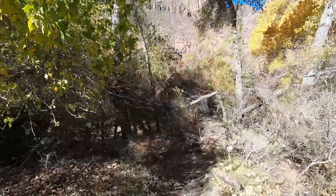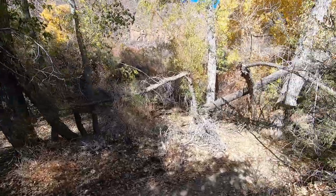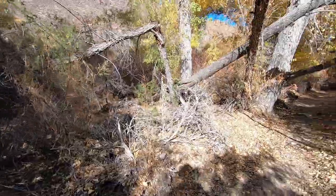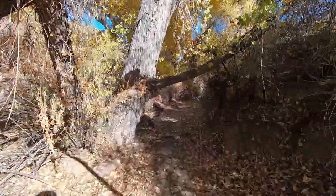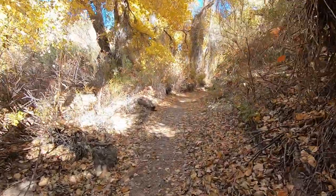So we're now entering the oasis. Now back when I hiked this during the summer, I noticed as soon as I dropped down in here, there's a big drop in temperature. It's welcome relief when it's really hot outside.